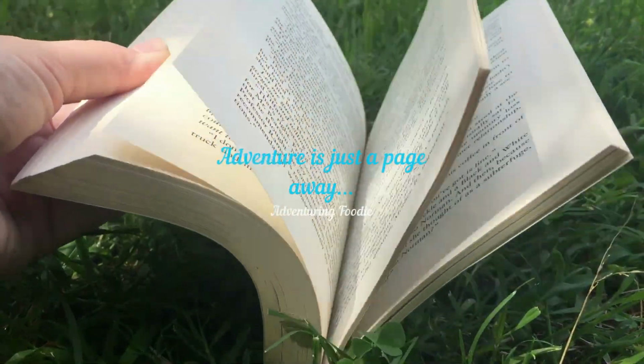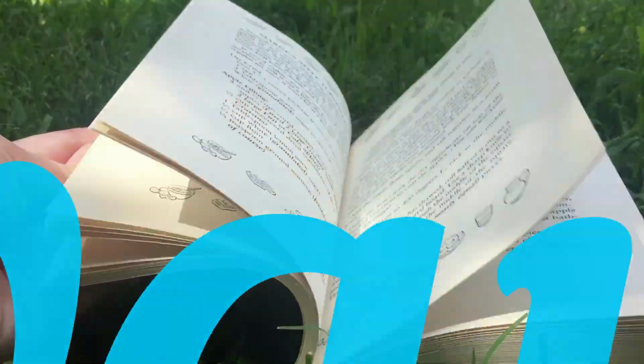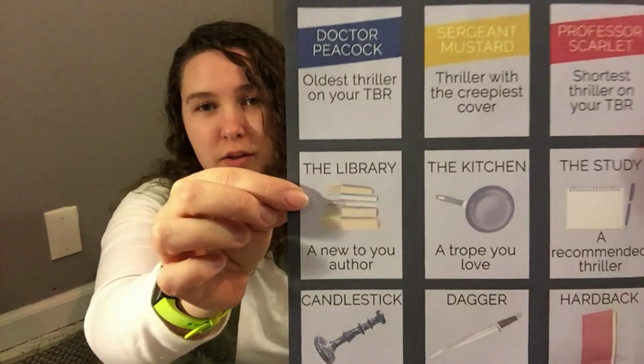Today I'm going to be talking about my Thillerathon TBR, so stay tuned. I'm so excited to participate in Thillerathon again. This year it starts on February 15th, which is this upcoming Saturday, and runs through the following Sunday, the 23rd, I think. And this year I'm really excited because they are doing it with Clue.